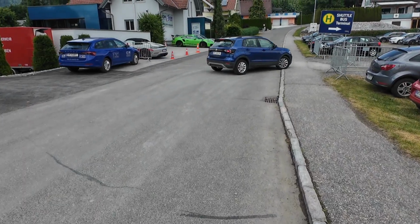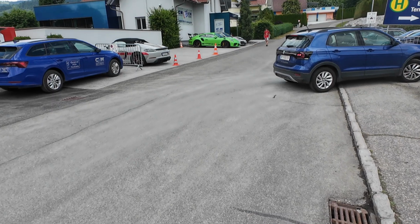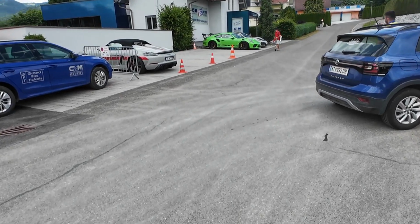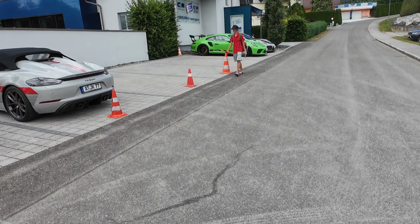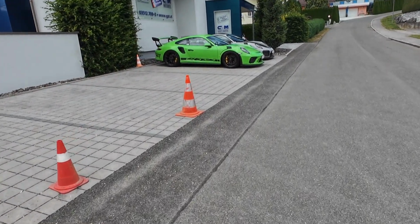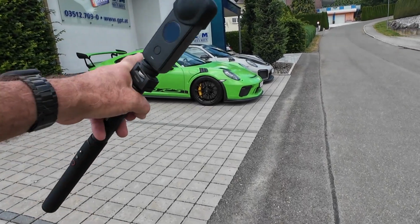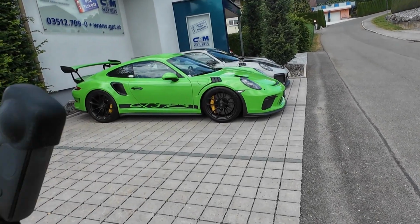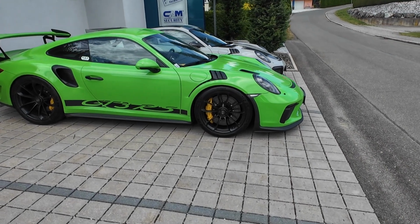So just walking around trying to find our gate, guys, and look what we've got here. Not one, but two GT3 RS. But these are a 992, so this is the later model. You can tell by the way the fins protrude out the wing. On the 991, the fins are lower than the wing. Look at that, baby. That is beautiful.